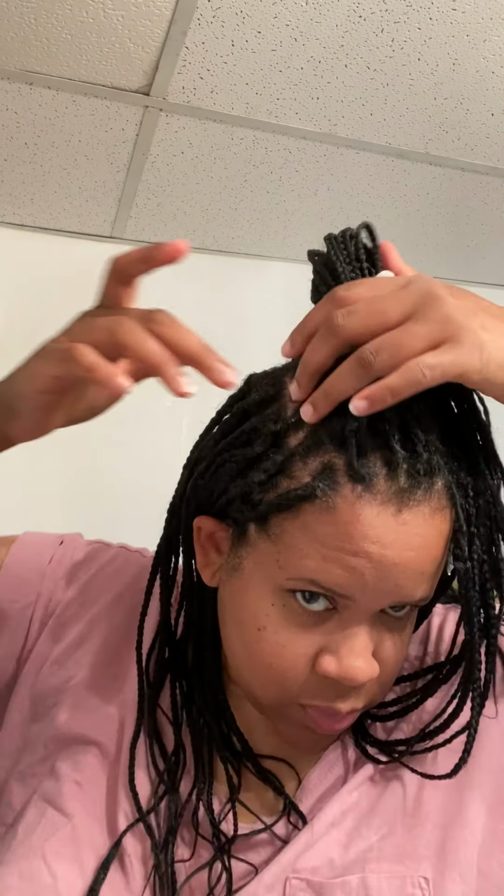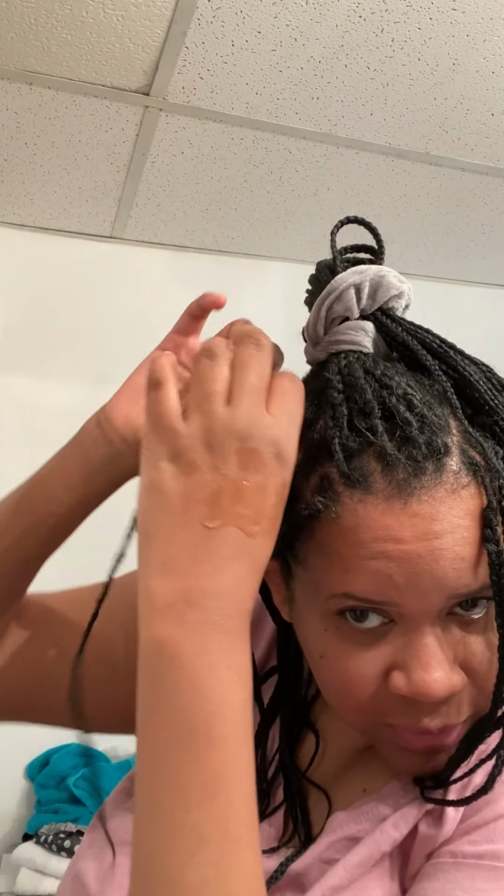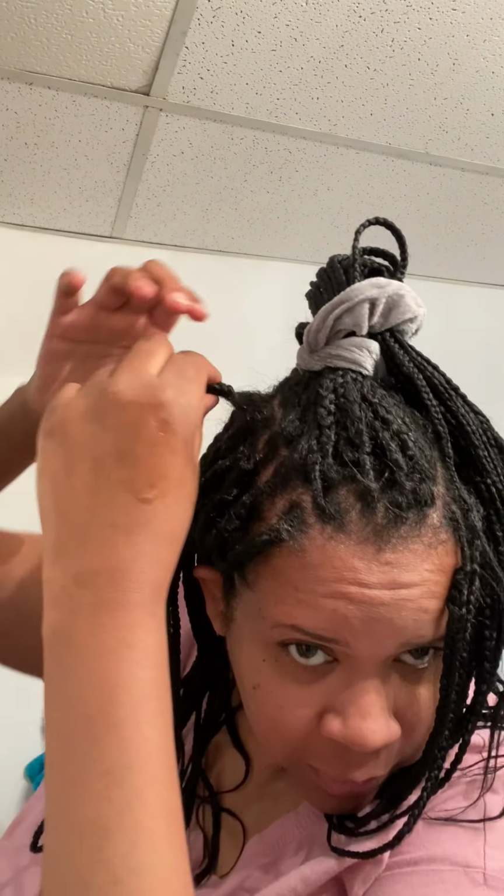Look at that nice glossy finish. I find sometimes it actually looks better when I refresh them than when I just do them. I don't know, it gives it a more natural but elegant look, in my opinion.